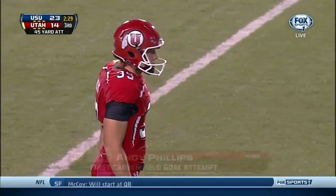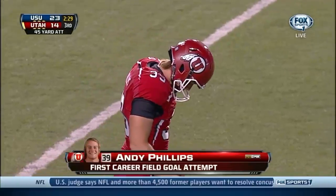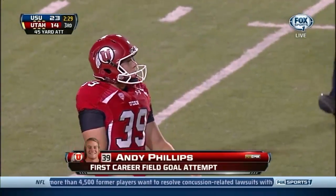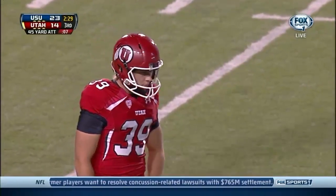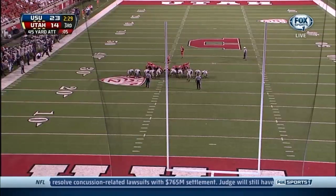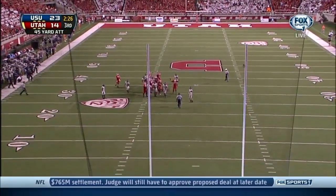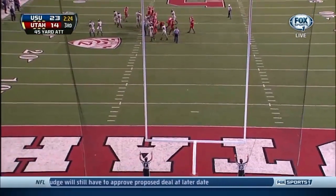Andy Phillips now on for a 45-yard field goal attempt, his first career field goal attempt. He was a member of the U.S. ski team. And his kick is good, drills it.